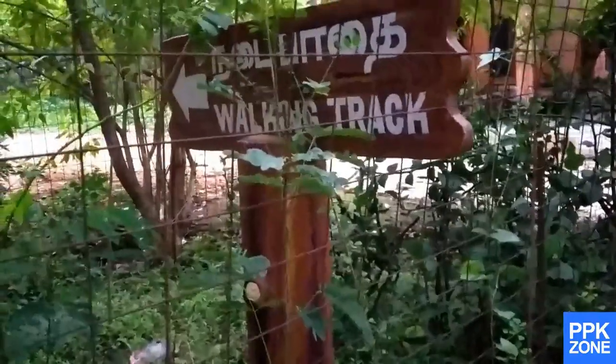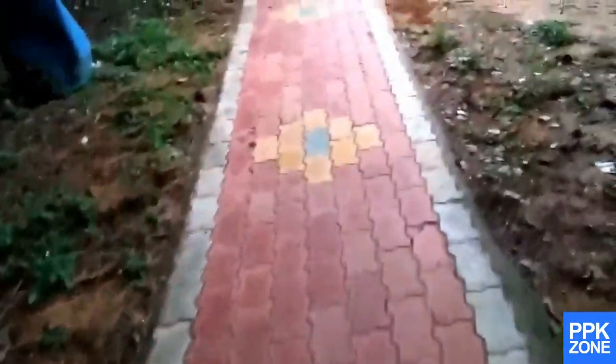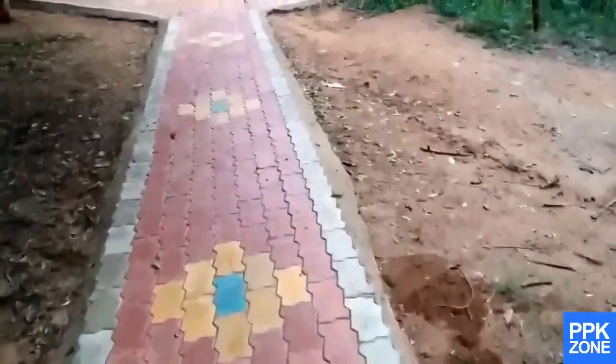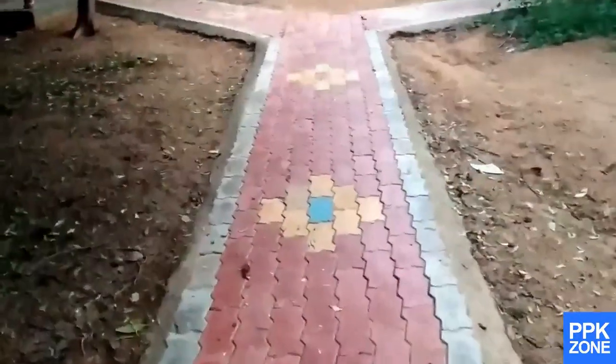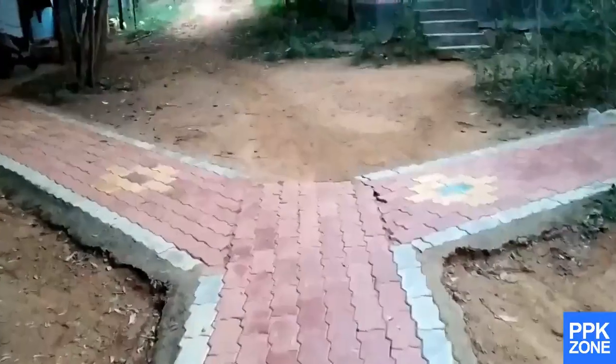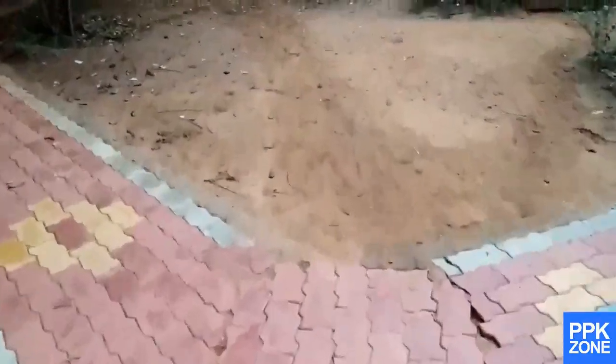This is the walking track. Morning walk is really very good for our health. So this is the starting point of the walking track in Yerkai Nalvalvu Mayam, Sivasailam.